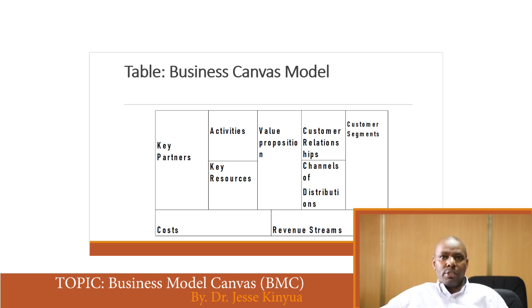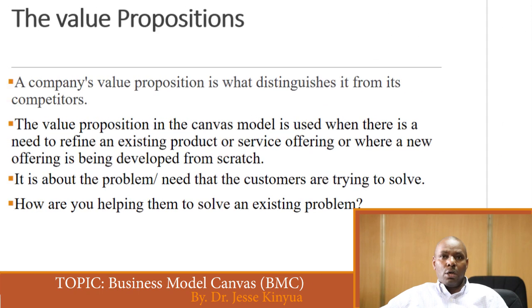Because as a business, you are there to create value for your customers. And the value proposition suggests how you are going to create value, and how you are going to distinguish yourself from other competitors. What kind of value or what need are you addressing for your customers, or what problem are you seeking to address?